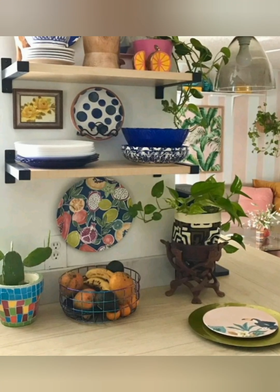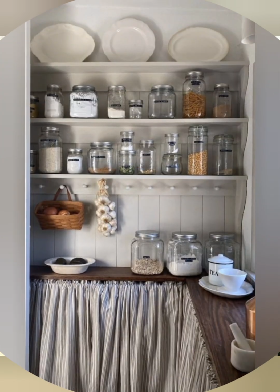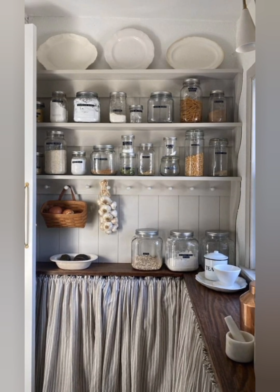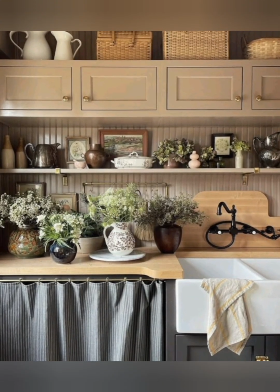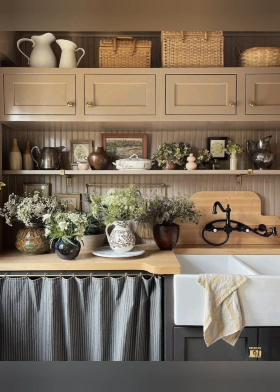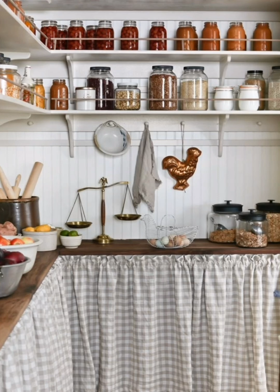Try repurposed and DIY pieces. Convert an old ladder into a blanket rack. Use wooden crates as storage or shelving. Turn mason jars into lightweight lanterns or soap dispensers.